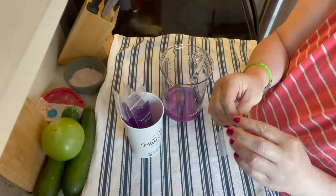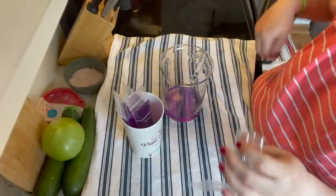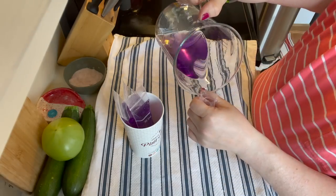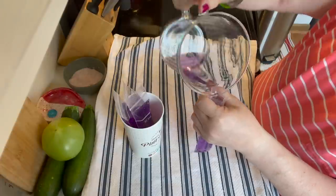And I believe on Amazon, these were like $10 for 100 of them, and you get a little funnel. Now I have a spout on my measuring cup, so I don't need a funnel.